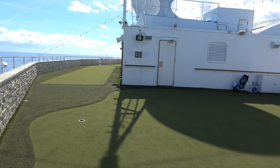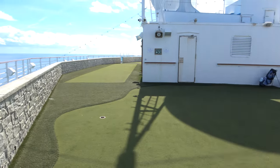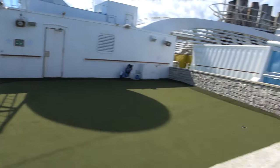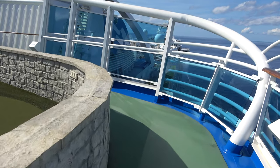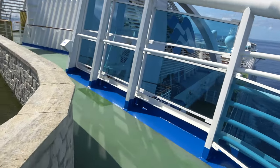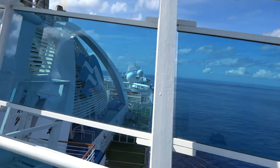So they have like this kind of like lawn area, and they'll do a whole bunch of activities here. They'll do mini golf competitions, bocce ball, croquet, all sorts of stuff. There is a jogging path as well. Not the largest jogging path you'll find on a cruise ship, but a jogging path. And some great, great views of the ship and the ocean from up here.